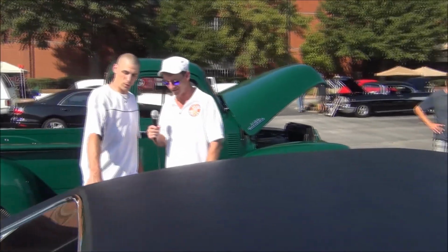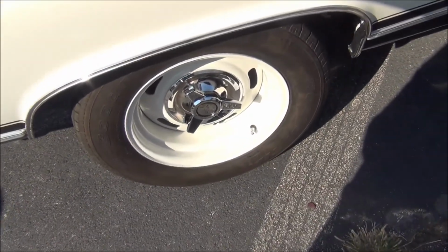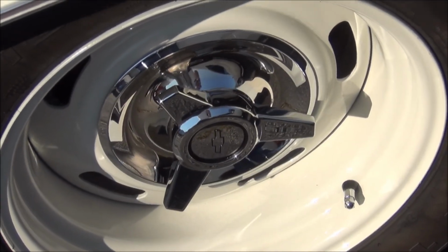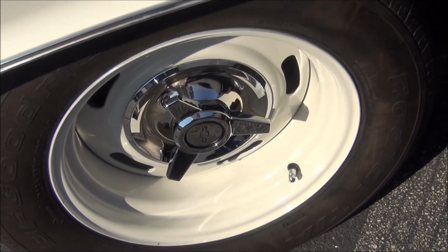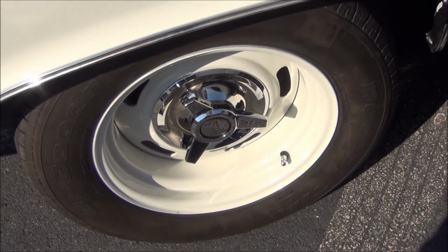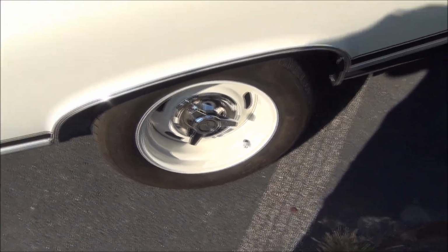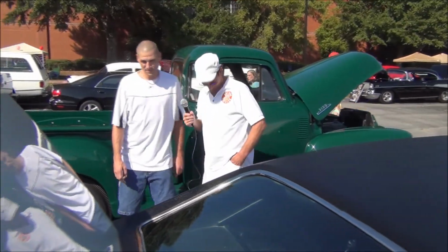What do you think about the beautiful white wheels, the white rallies? Those are Chevrolet Rallies, and he painted them up to match the car, and used the flat centers with some spinners on them. My body man, who did my painting on the underneath of the car, painted the wheels for me. He didn't want to paint the wheels white, and I made him paint them. After I put them on here, he fell in love with it. Looks great on a white car, man.